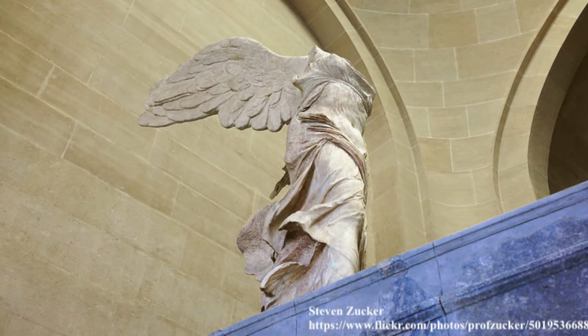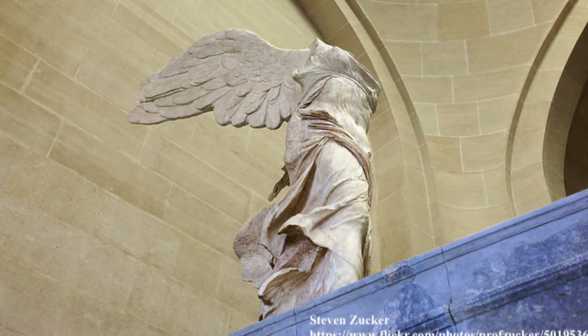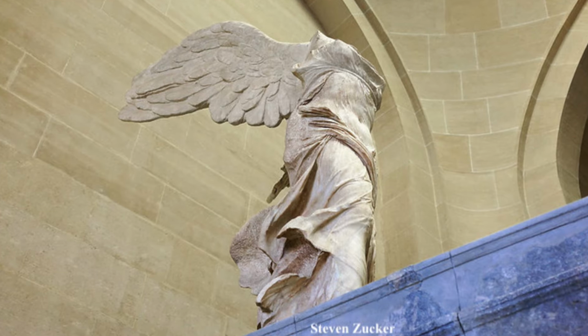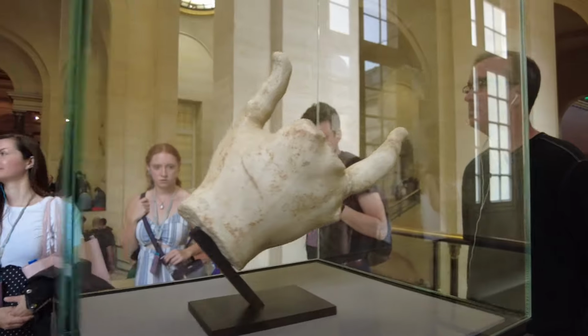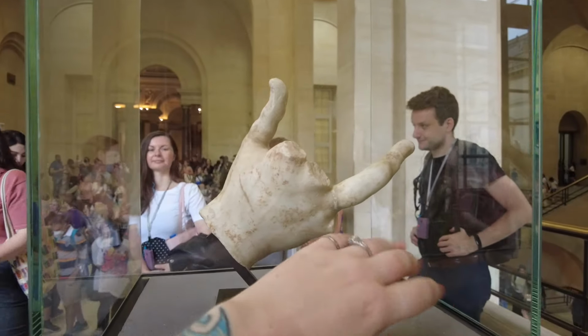The right wing is a modern replica completed in the 19th century. Thankfully, no one replaced her head, feet, or her arms. By the way, if you want to see her original hand, head to the glass case to the left of the statue. It was only discovered in 1950, and you can see it's much bigger than my own hand.